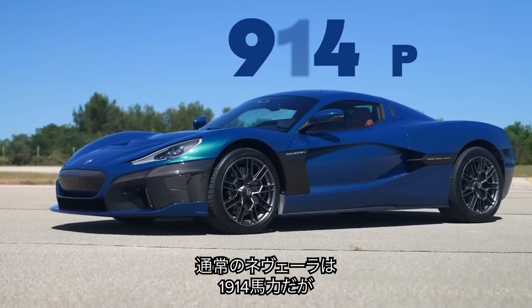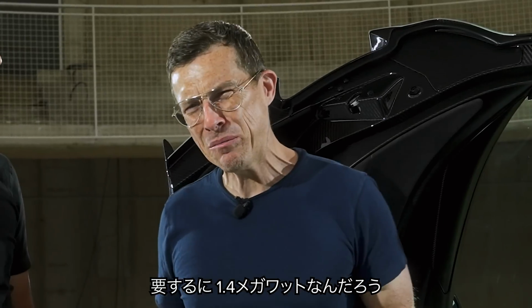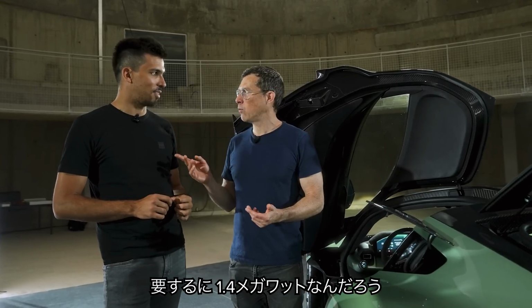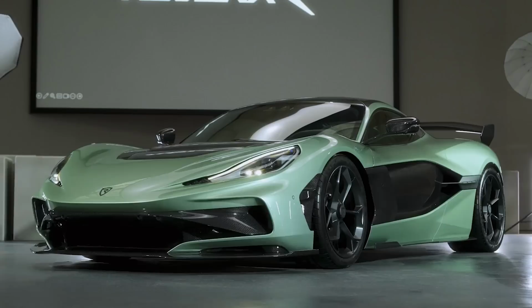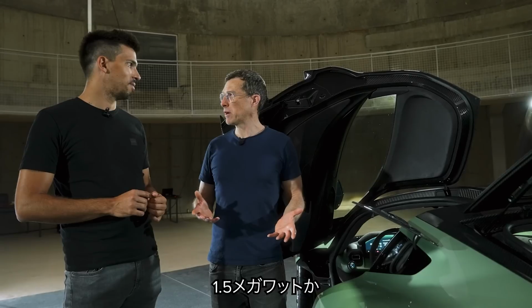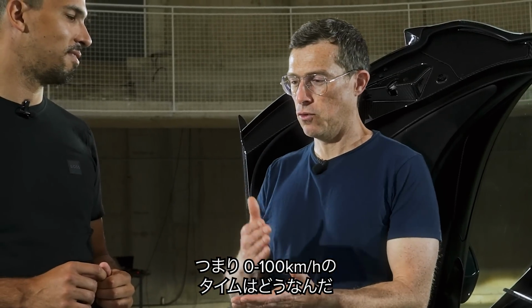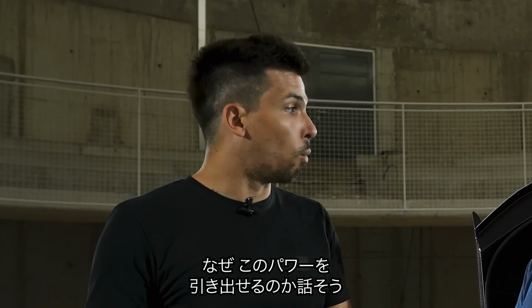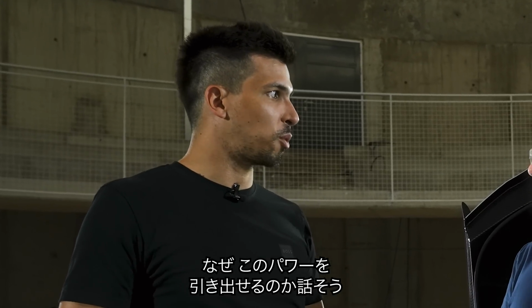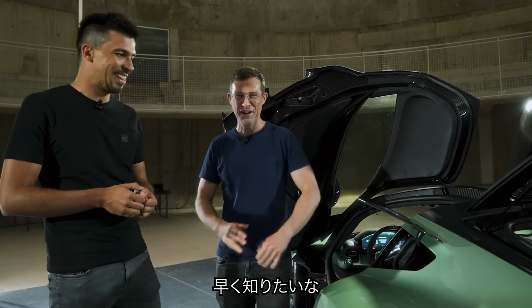So the normal Nevera has 1,914 horsepower, which is, why that number? It's 1.4 megawatts, isn't it? So what has this one got? This one has 2,107 horsepower, which is 1.5 megawatts. 1.55. So it's quite an uptick in power from your slightly smaller battery. So what does that mean in terms of 0 to 100 kilometers an hour? So I can explain why we can extract more power. It's actually because... No, I want the number. You want the number? We'll find out why in a moment.